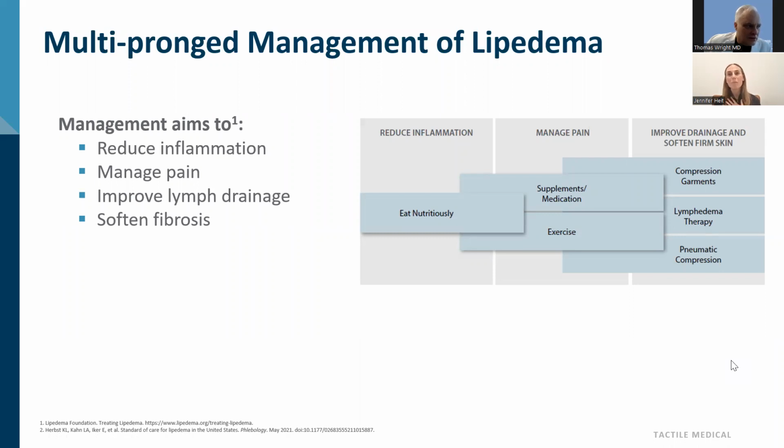Nutrition is not my area of expertise, but in general, eating nutritiously, and I think a lot of experts are saying more of a plant-based diet, but for each person, a diet that's going to reduce inflammation might be a little bit different. I don't know if you have anything to add about specific diets for lipedema. Yes, I think this is very important. We call it an anti-inflammatory diet, and that's whole foods, essentially limiting highly processed foods, eating as many healthy whole vegetables, healthy fat, and healthy protein, but really limiting refined carbs.